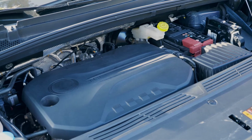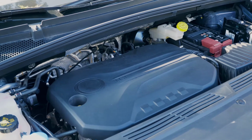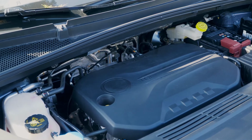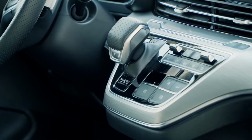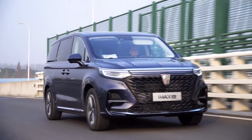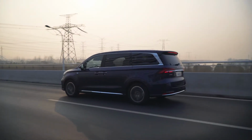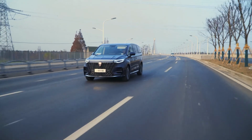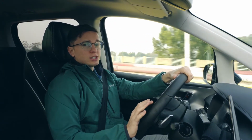The iMAX8 is motivated by a 2-liter turbocharged 4-cylinder engine, making 234 horsepower and, more importantly, 360 newton-meters of torque. That's about 265 foot-pounds of torque to my fellow Americans. The engine is backed by an 8-speed Aisin automatic transmission. The 360 newton-meters of torque, while sufficient, doesn't result in breakneck acceleration. But when you're carting around people, whether it's VIPs or the neighborhood kids, smooth power delivery is what matters most. Luckily, the 2-liter and 8-speed work together to provide just that.